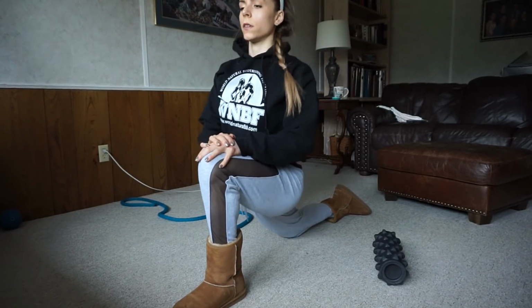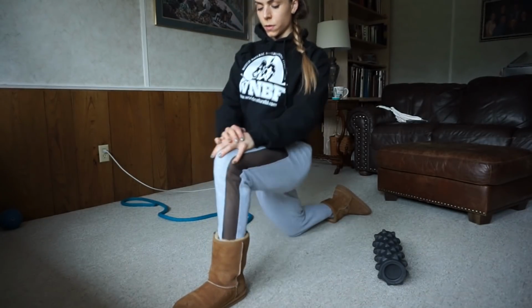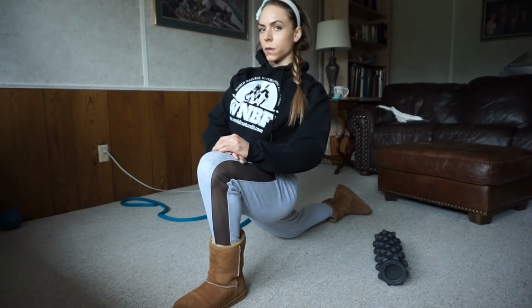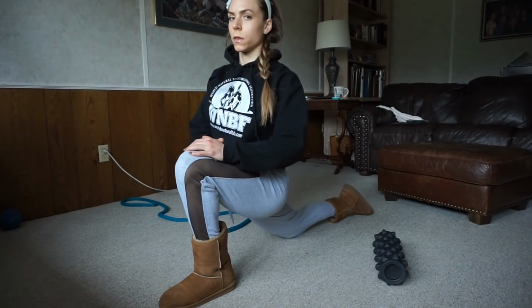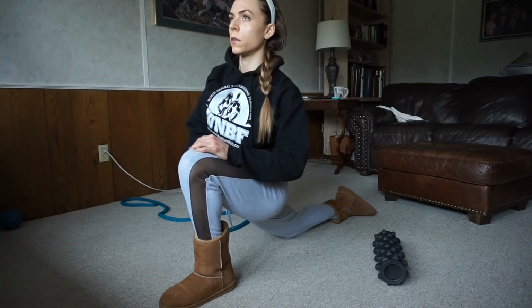Hip openers are huge for me. I get a lot of questions about hip pain. If I do experience hip pain, typically no, and it's because I spend a lot of time, knock on wood, I say no, but I don't want to jinx myself, opening up my hips either prior to lifting or after I lift.